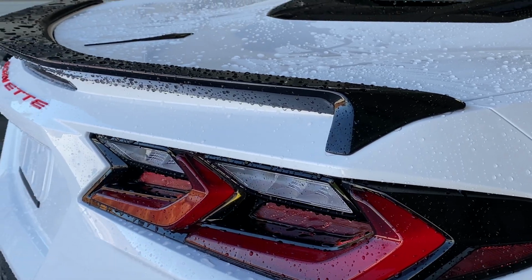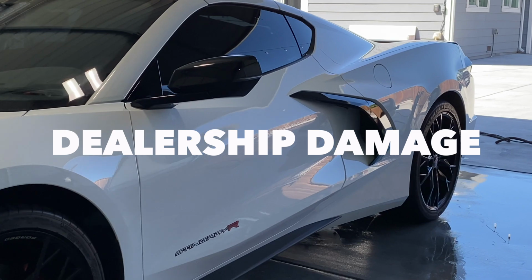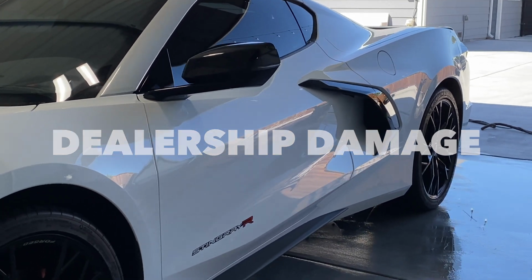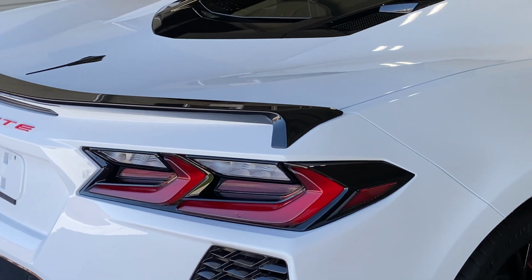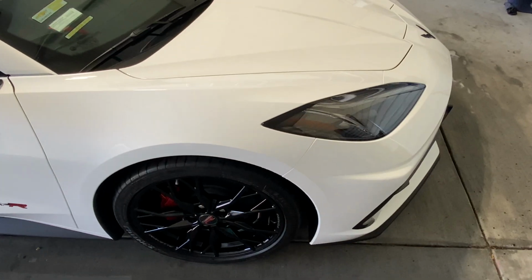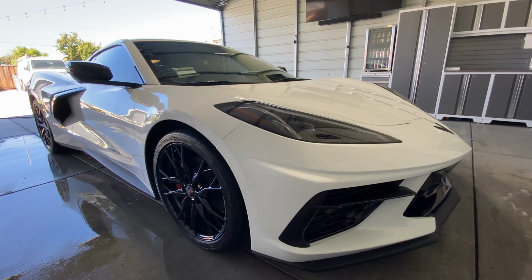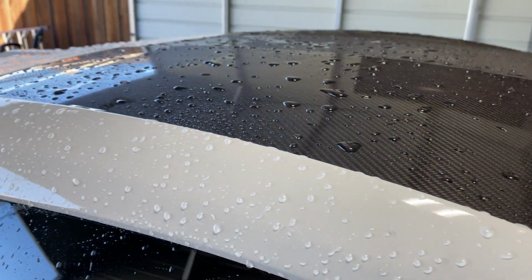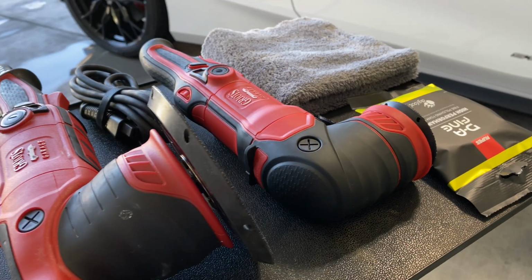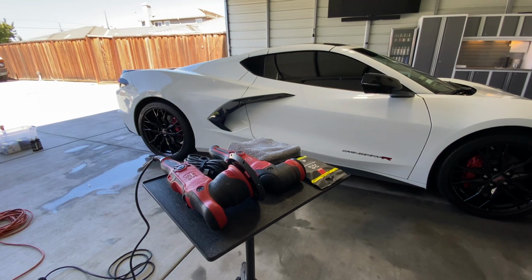Then we're going to move on to polishing the paint and checking for any sort of what I like to call dealership damage. And basically, when these cars are getting transported, they have a very high risk of just getting banged around and swirl marks and scratches in certain areas. The car may look perfect from 5 feet away, but under the light and during the process of protection, you want to make sure that the car is 100% flawless before you lay down any sort of paint protection film or ceramic coating.